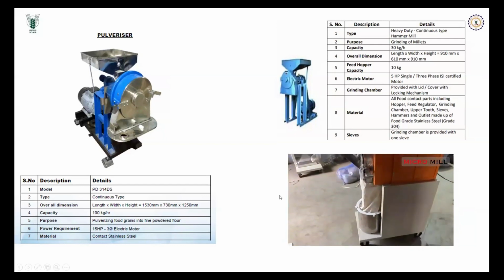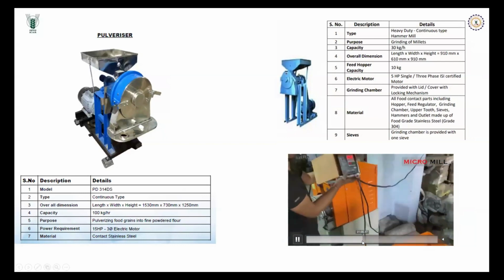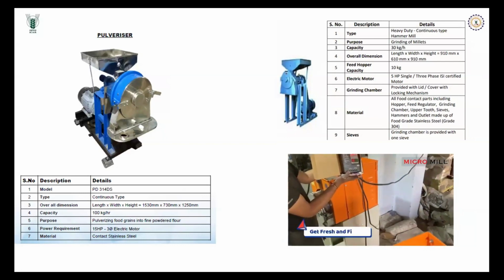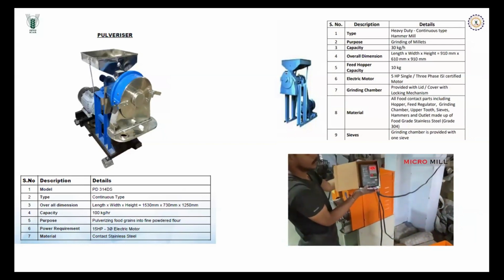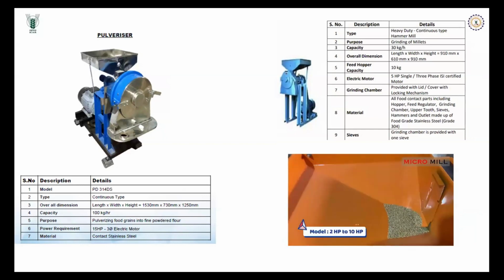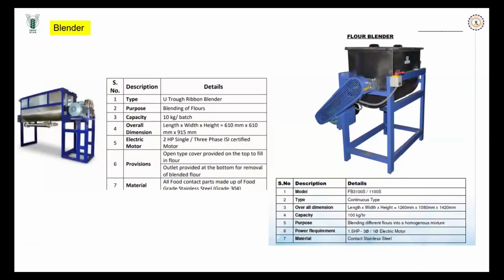Usually the pulverization takes place this way. We need to select the right kind of equipment depending upon the capacity that we need. If you use a good pulverizer, we can get the end product as per our requirement. Again, there are many types of pulverizer. It can be stone based, it can be emery based. This slide I have taken from a Bangalore university, I suppose. So we can get a stone based double cutting plate, and there are a lot of models of pulverizer. We need to select the right kind.